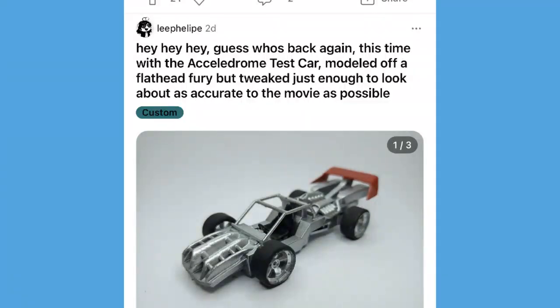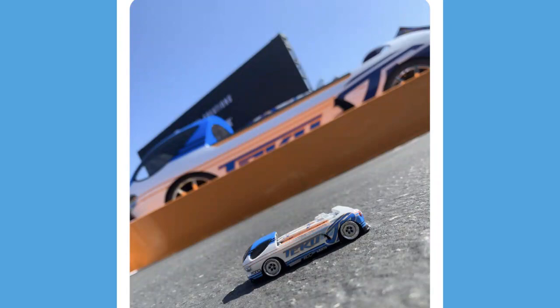I know Metrometrics did one of these a while back, but every time I see one of these, they're just so cool. I have to toss it in the recap. And then a post by Metrometrics with the dripped out Teku Dior 2 right next to the real life Teku Dior 2. Absolutely worth getting into the subreddit recap.